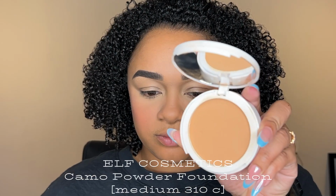Now I'm going in with the e.l.f. Cosmetics Camo Powder Foundation and a Triangle Powder Puff, and just pressing this into the rest of the skin.